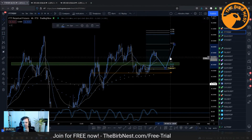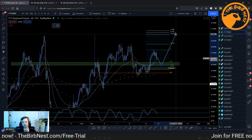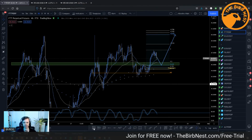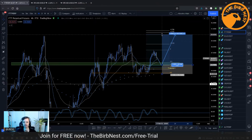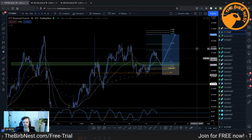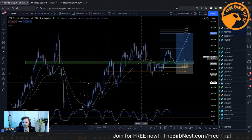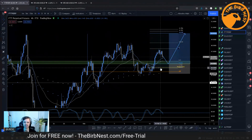So what I would like to see here from FTT is some type of bounce here, and then a move up to the $50 area, which is the minus 0.618. The trade would look something like this, right? That's probably something I would be wanting to trade. That's very weirdly articulated by me, but that's what I'd like to do. If this happens, I'd like to trade this.